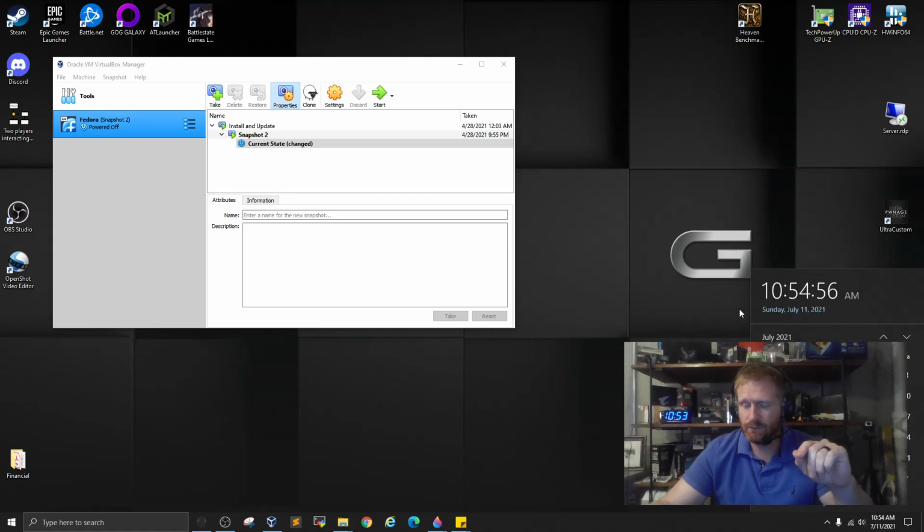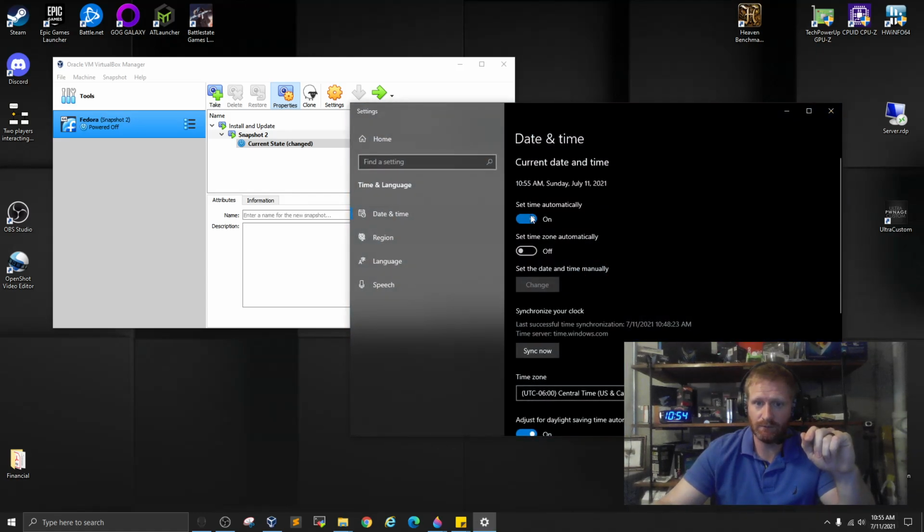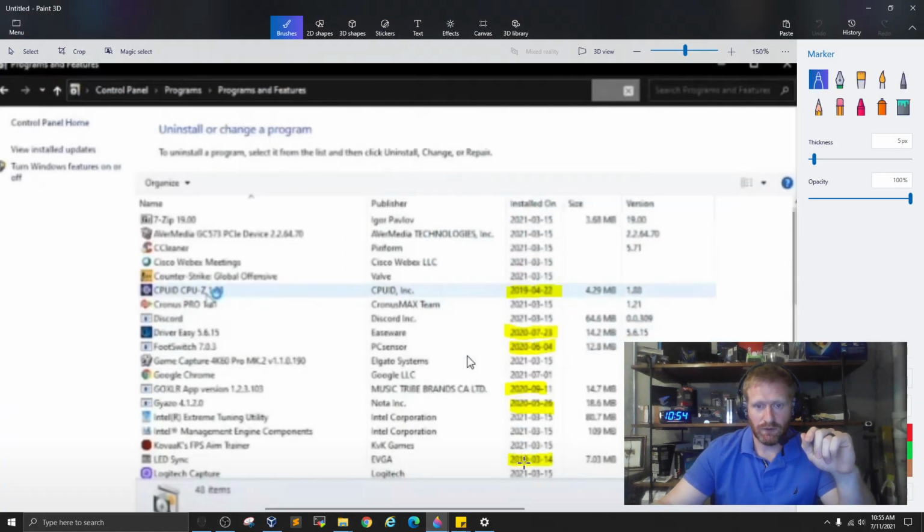Alright, so Oracle VirtualBox, the first thing is, VirtualBox will go through and pull the day and time from my local machine. So in other words, in order to trick it, I'll go ahead and do it now. Adjust date and time, set manually, change. And we need to do it for, this is the oldest, this is the second oldest. Given this is the oldest one, the other ones are in 2020. We're going to go 3/14/2019.